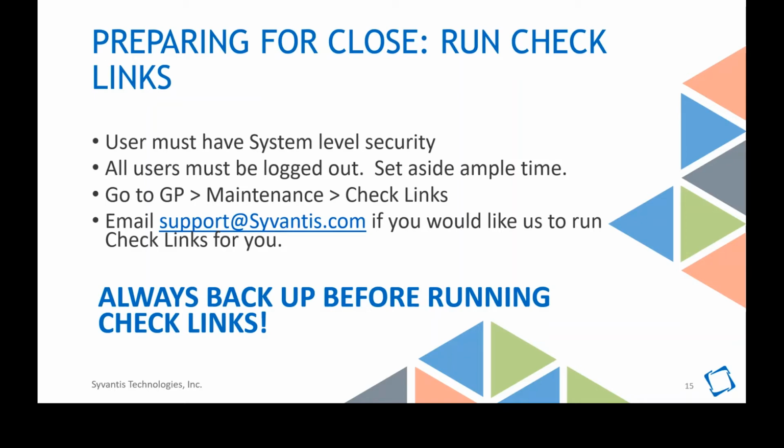The important things to remember about checklinks is you have to have system level security to do it. All your users have to be logged out. If you're a large organization, checklinks can run for a very, very long time, like dozens of hours. If you're an average size GP company, it might run for 2 or 3 hours. You just got to make sure you've got ample time, so we frequently run these on the weekends or overnight. To do it, you go to GP Maintenance Checklinks.